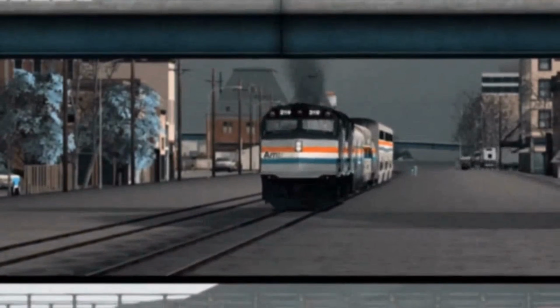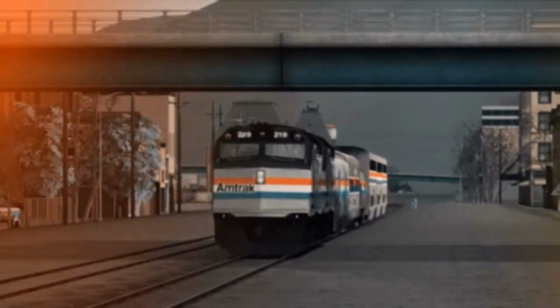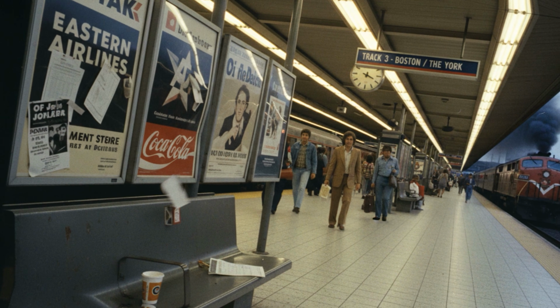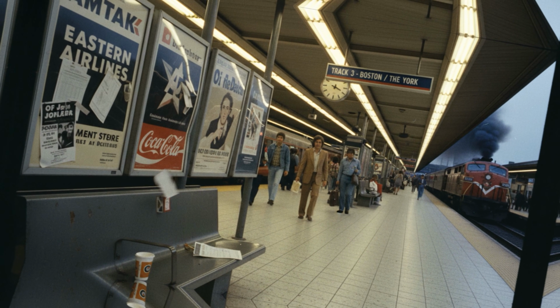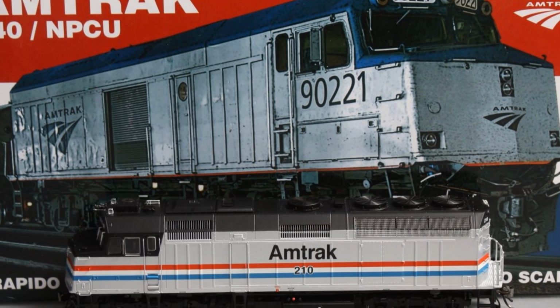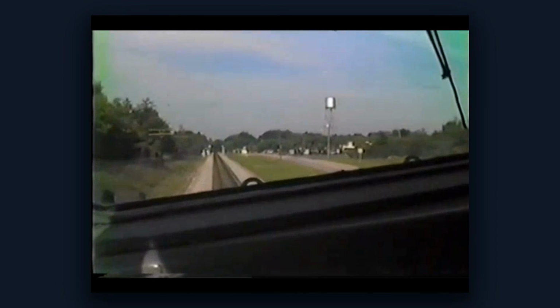The locomotive would coast in, slow down, come to a stop, and the sound never dropped. Passengers learned to step back, not because the train was dangerous, but because standing next to it could be physically uncomfortable. Rapido Trains, in their technical documentation, described it perfectly, saying it was quite unique to see an F40PH coast into a station and come to a stop, all while roaring at full bore.